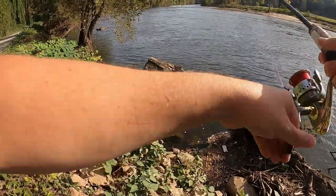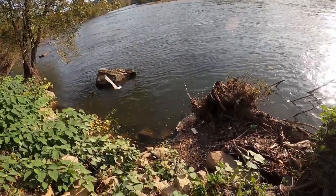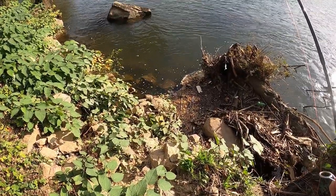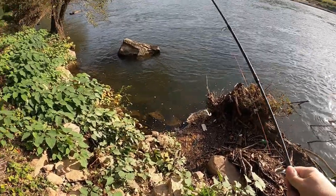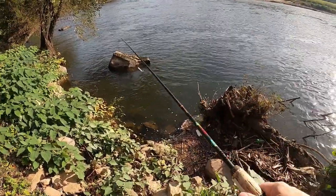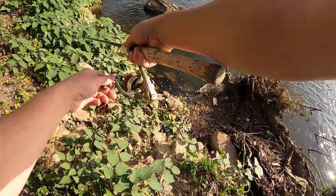Oh yeah, there he is, guys. Oh yes. Oh, I don't know. There he goes. He got away. Well, that was a quick release. That's fish number three. Thought I felt a tap, that he hit it right before I got it out of the water.